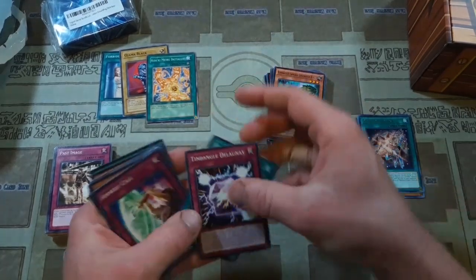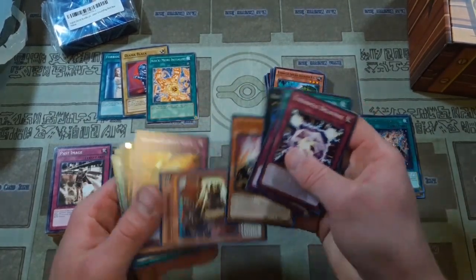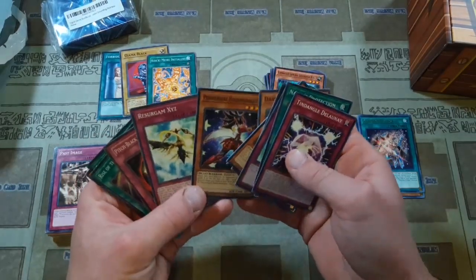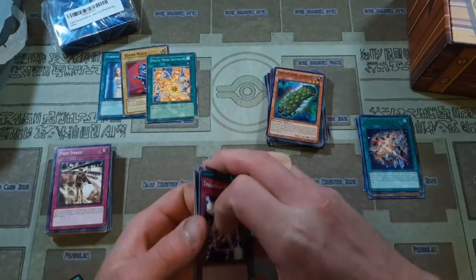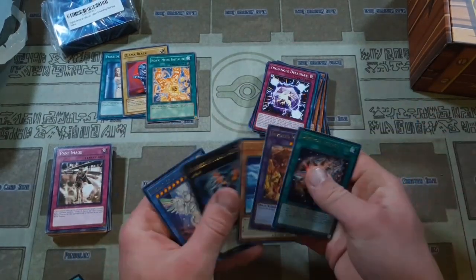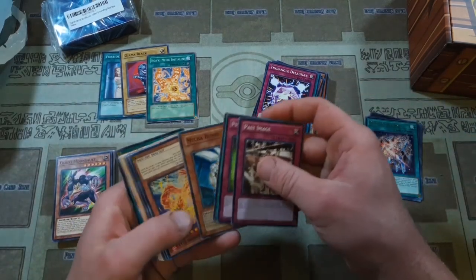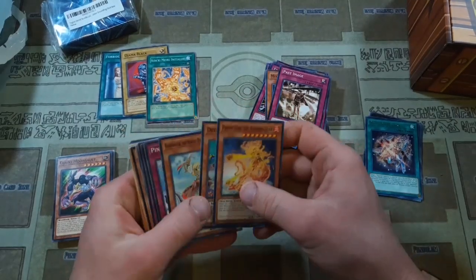What else do we have here? We have Tindangle. Yeah, just a bunch of junk. Phantom of Chaos. Yeah, what do we all got? Yeah, nothing really too fancy that's catching my eye. So we had five cards here, so there better be some foils or at least 5 more rares in here at this point.